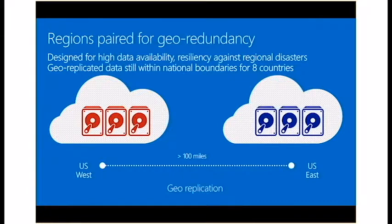But as another option, you also have the ability of doing GRS, or globally redundant storage. That allows you to automatically replicate the storage content in up to 3 other regions. So now think about having up to 6 copies across 2 different data centers.